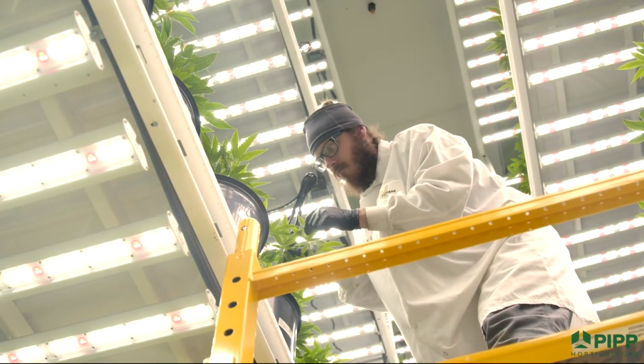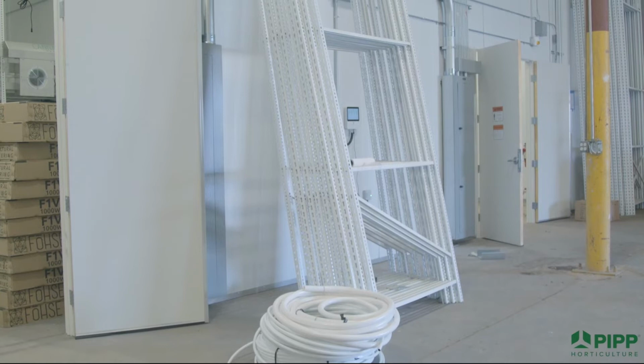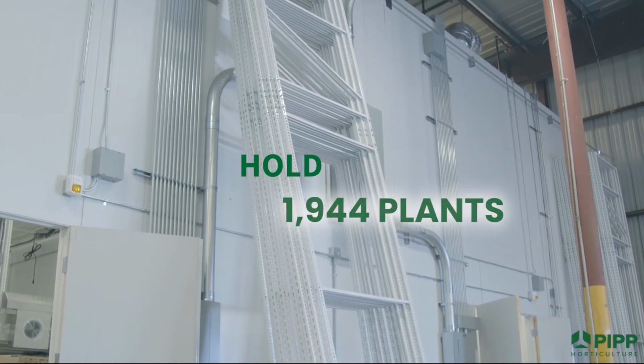The integration of these, oh man, I mean phenomenal. Just to be able to take your square footage and turn it into cubic footage is massive, especially in the industry that we're in. Obviously canopy is kind of our bread and butter. It's what allows us to keep growing and keep building as a business. And to be able to take these racks and put them up in a day. You can put these racks up in a room in a day and be able to hold 1,944 plants, which is what this room does, is, I mean, incredible.